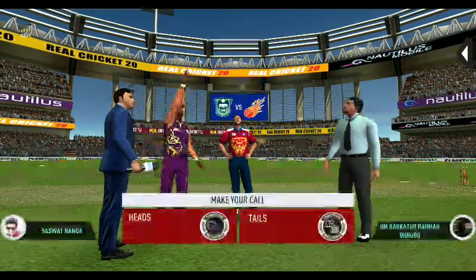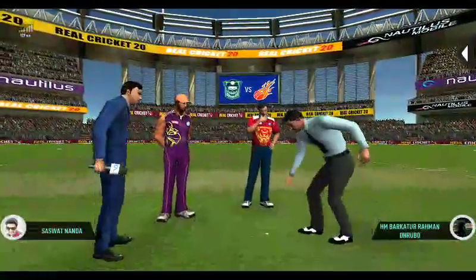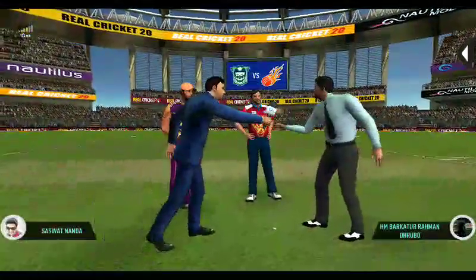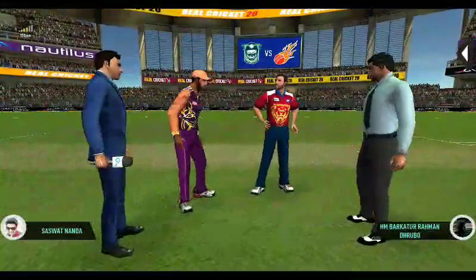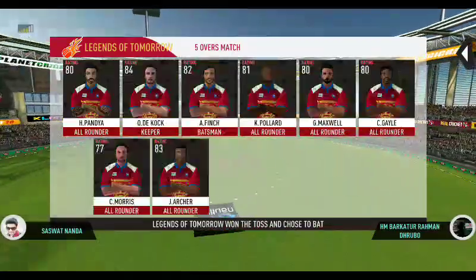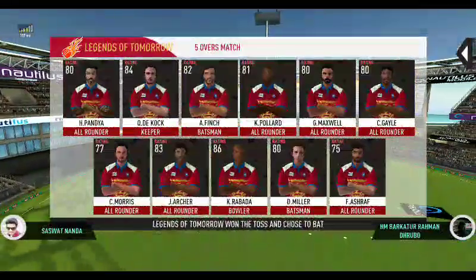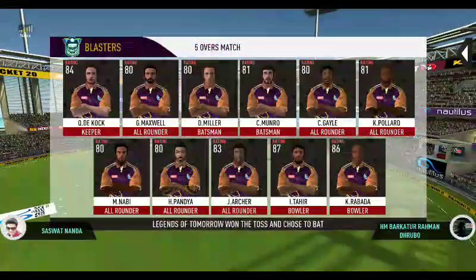We have both the captains in the center with the match referee. Heads is the call, and heads it is. It's a good toss to win. They really need to make most of the conditions now. These are the playing 11 for the respective teams.